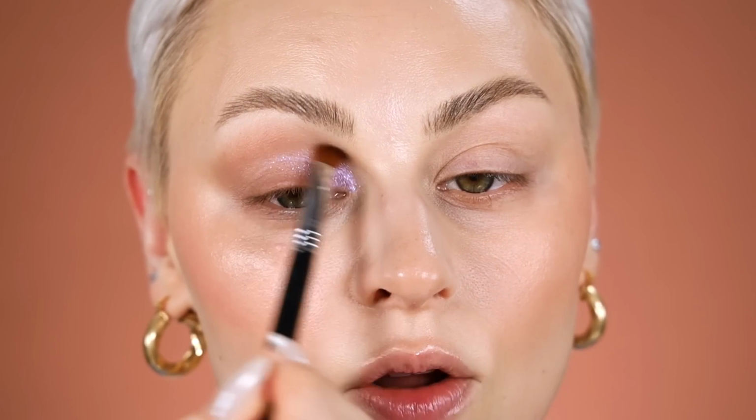Remember, you want to keep this area of your eye nice and open so it doesn't look dark and sunken. So just make sure that you're using something that's light reflecting and lighter than these shades that you put down. Preferably your skin tone or a shade lighter.